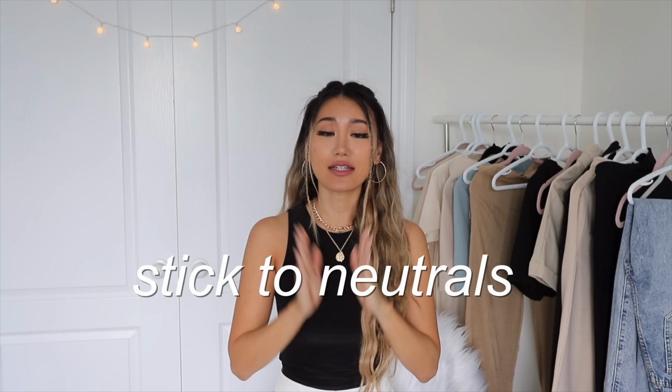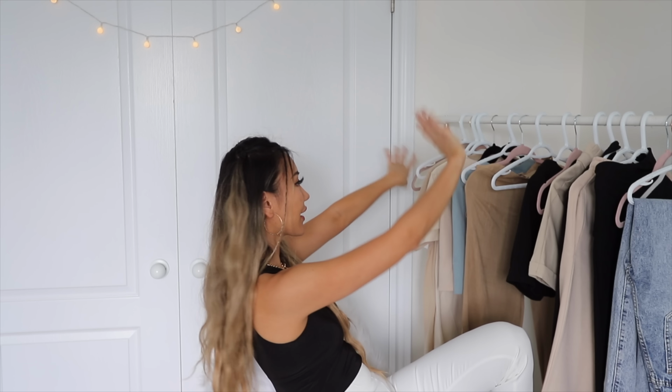Okay, so the first tip I'm gonna give you guys is to not go for crazy colors. So stick to neutral colors, you know, blacks, whites, grays, beige, taupe. Basically, this color palette here. Except for the jeans, because, you know, denim goes with everything.